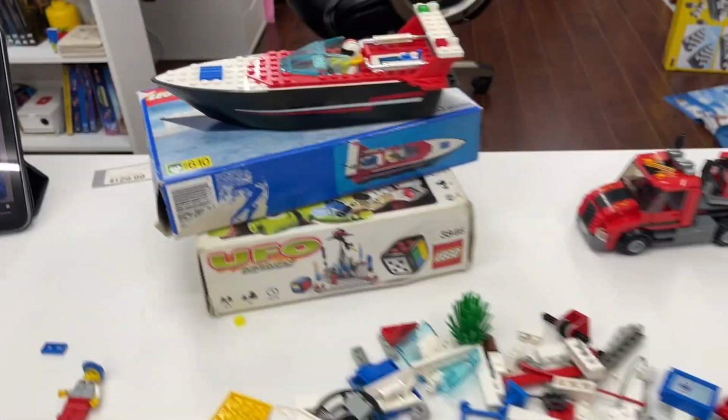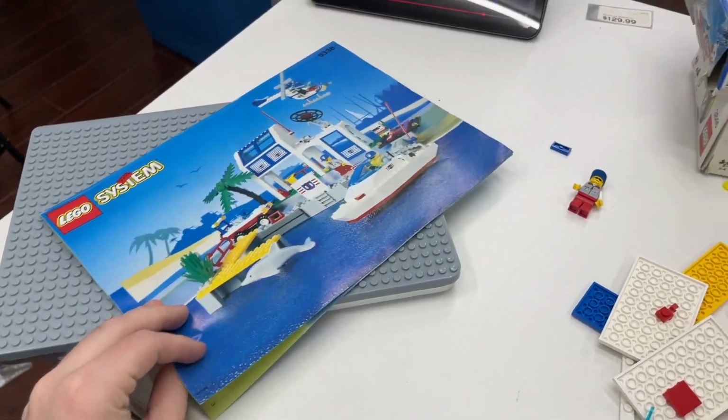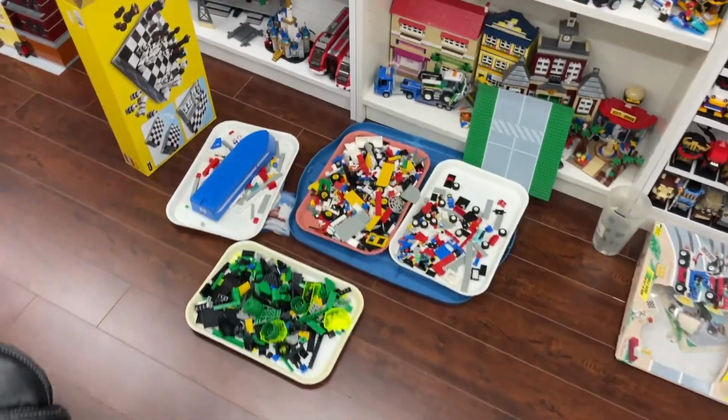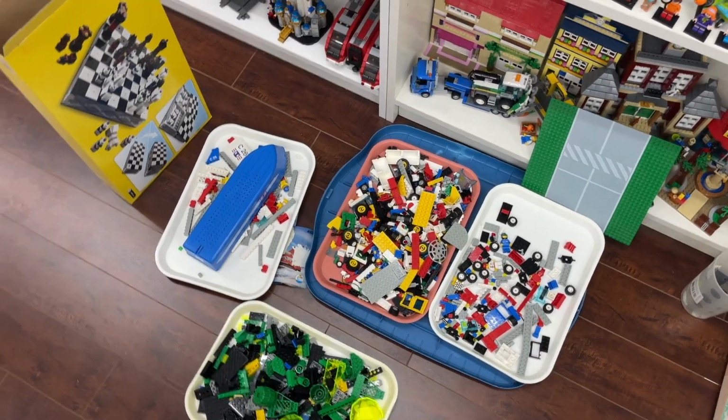I'm not going to build every set, but I have some free time this afternoon, and I'm just super excited to get into some of them. So I've already built this Lego boat here, and then I'm going to build this marina as well. So all the parts are out of the washroom now and back here in the Lego room, so I'm going to work on building these 3 sets next, but I'm not going to do that in this video.